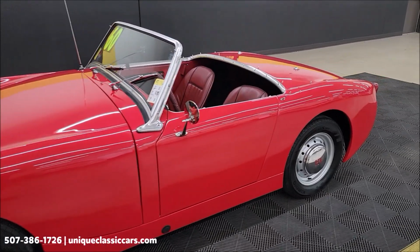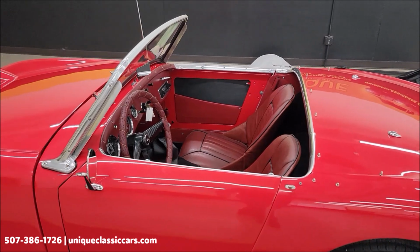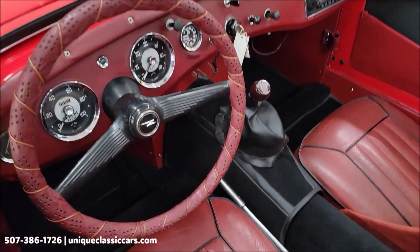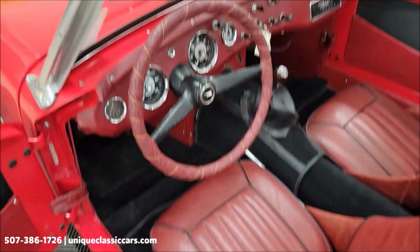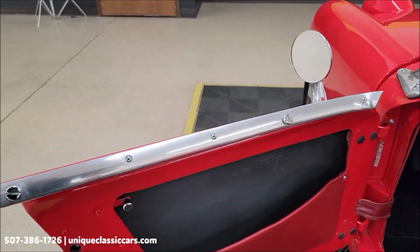This is one we've had 1 or 2 of in the past 12 to 15 years that I can remember. We don't see these a whole lot. It's kind of cool. All right, let me get this door popped open here a second. You can see the door panel, basically a storage compartment there.